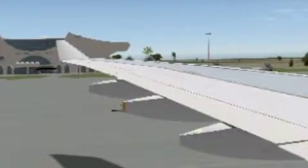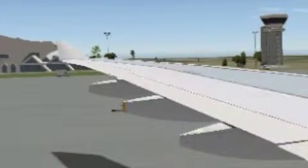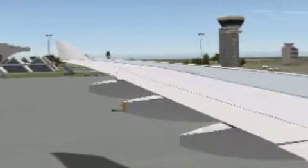The safety briefing card is in your seat pocket. Please read it before we take off. For further information, contact one of your cabin crew.